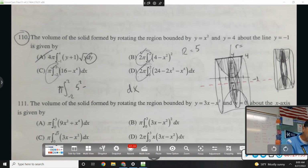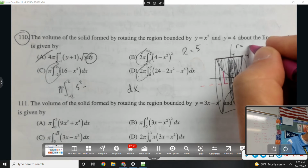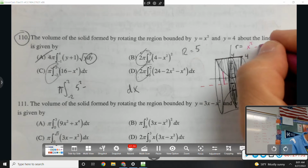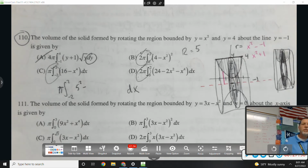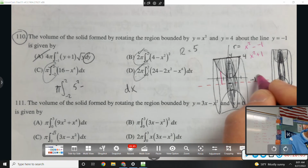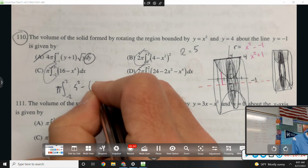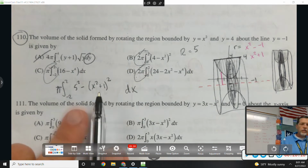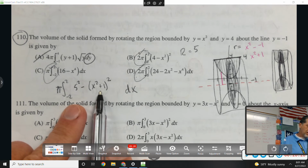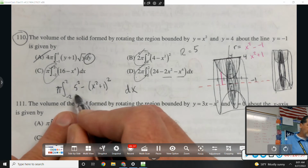Now the inside radius is going to be a little bit trickier. So x squared would be the top part of it, but then I need top minus bottom for the distance. The top is x squared, the bottom is -1, so it turns into x squared plus 1. It would be x squared down to the x-axis, but then there's an extra 1 because our axis is lower. So now which one of those is equal to that? I think I can throw out C, and B doesn't look right. If I FOILed this out, I would get a minus x to the 4th, minus 2x squared, and then 25 minus 1 is 24.